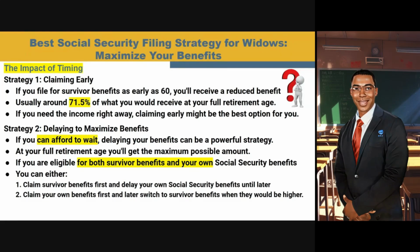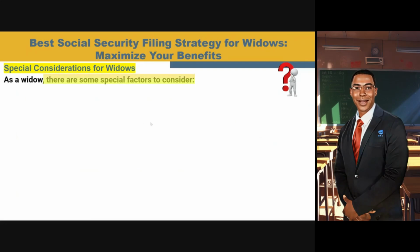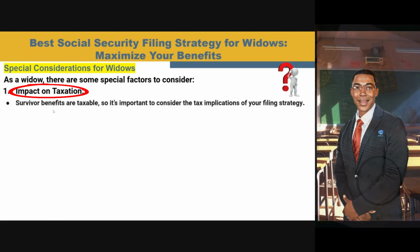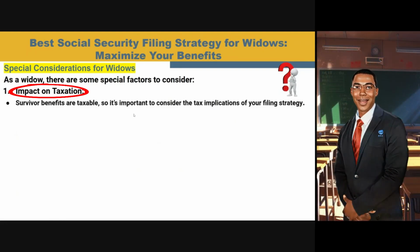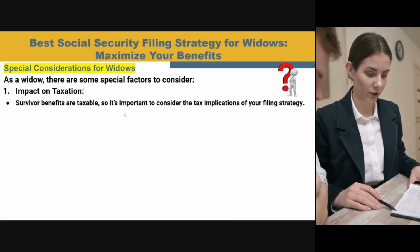Now, there are also some special considerations that you want to think about as a surviving spouse, because there are some factors that you have to consider here. One, you have to think about taxation. When it comes to these survivor benefits, you have to remember that these benefits could be taxable depending on your financial situation. So you have to get specialized help here to understand what those implications may be for you.